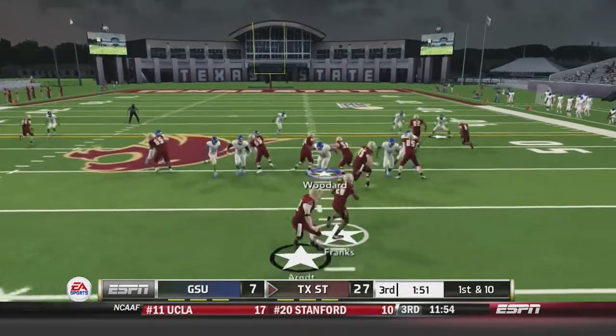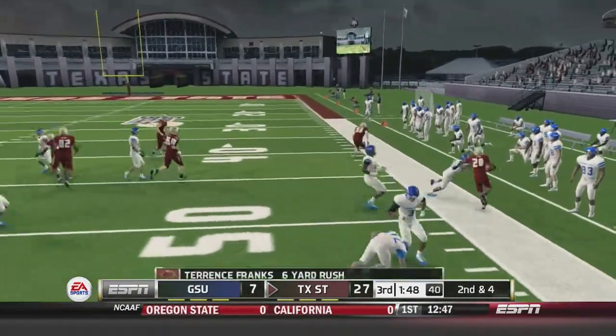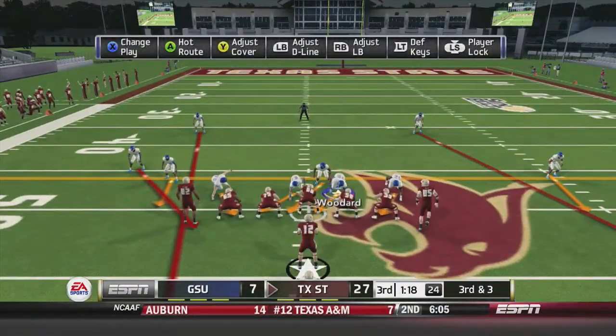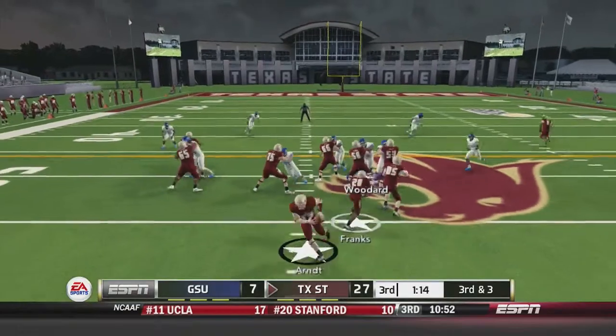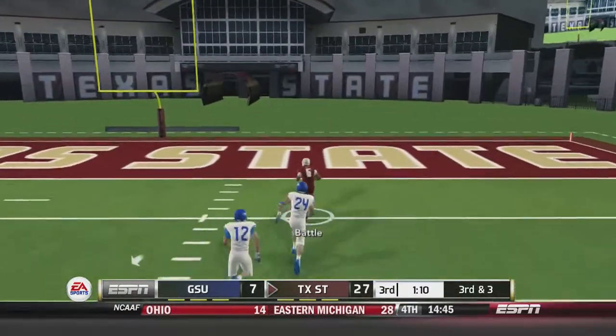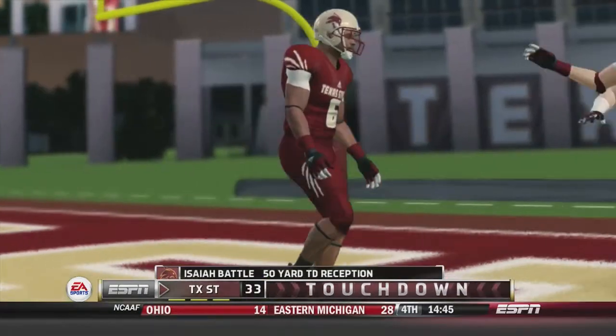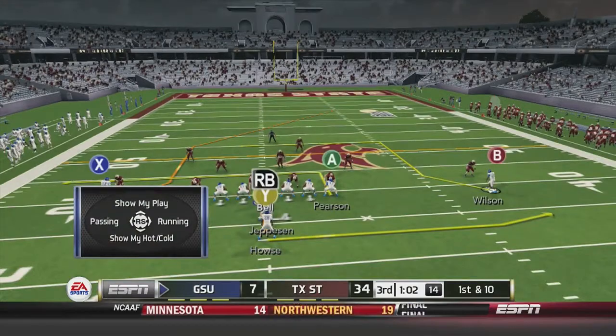1st and 10. Arnott's going to hand off to Franks right side, and Franks is going to get 6 yards on that running play, setting up 3rd and 3. Georgia State's going to send the house again on the blitz, and last time they did this, they were beat deep. And again, Arnott's going to hit Isaiah Battle deep for the 50-yard touchdown. 2nd time today they have beaten Georgia State on that play.